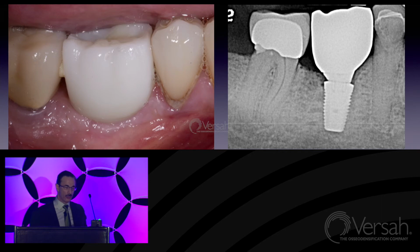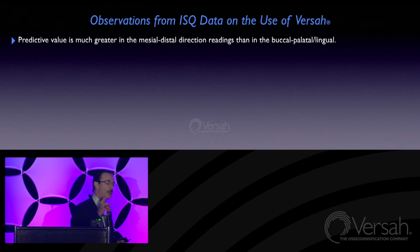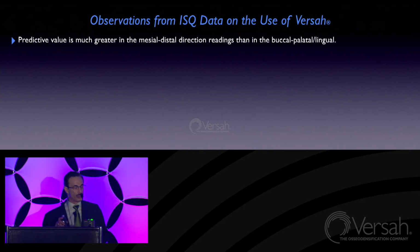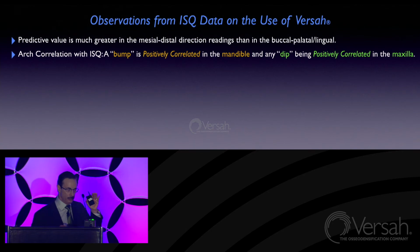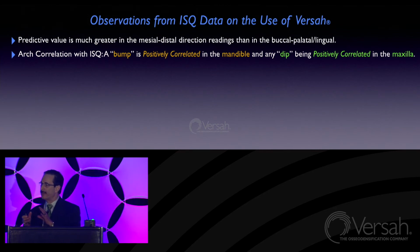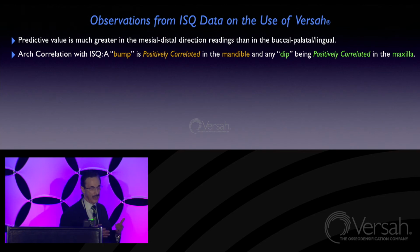So what have been my observations for the data when I've used the Versah drills? First, the predictive value is much greater, as I showed you, in the mesial-distal direction readings than in the buccolingual or buccal palatal. Second, when you look at arch correlation with ISQ values, you are more likely to see a bump. A bump is more positively correlated in the mandible. As Salah was saying earlier, the maxilla is a little bit more capricious when we look at bone, whereas a dip will be more likely correlated with the maxilla.